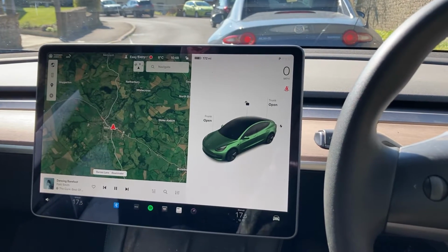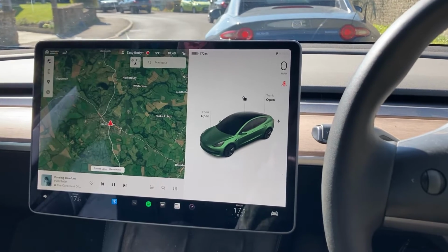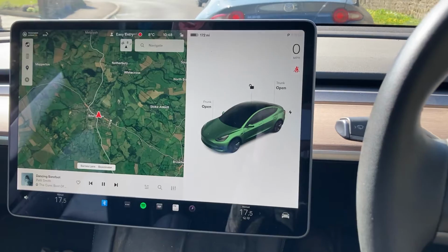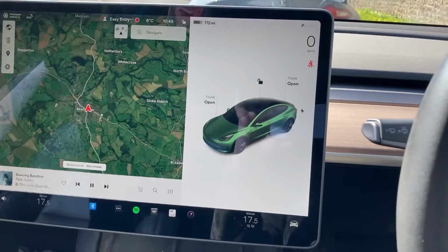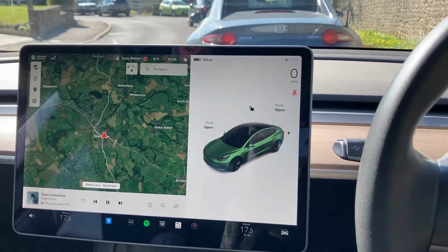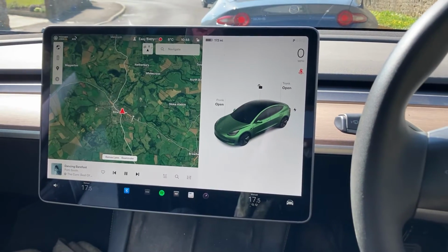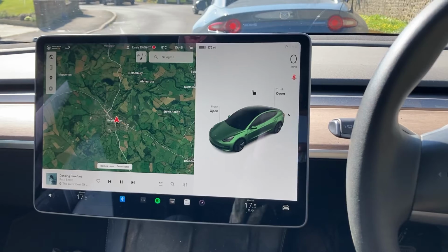But still loving the car, still enjoying it, still learning stuff about it. There have been some upgrades and updates along the way. You see it's green on the screen now, although it's a white car. I just like the colour green. You can change that to any colour you want. A small thing, really. Small things please small minds, but there you go.